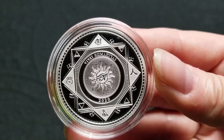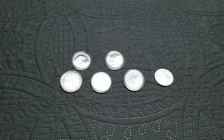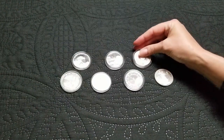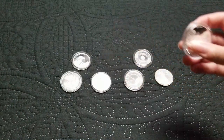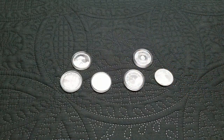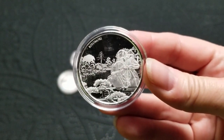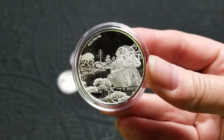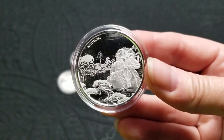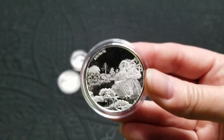It's 2020. Oh, is it? Huh. You're picking up things so fast, I haven't even really looked over some of the stuff. This is supposed to be from a series, the Samurai series. But I can't find any more in this series. And I mean, it's got some skulls in it, but I can't really find out a lot about it yet.